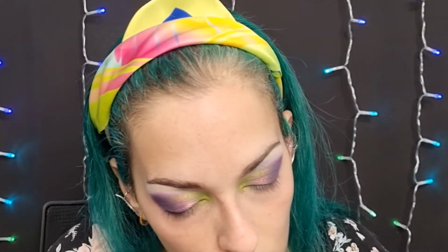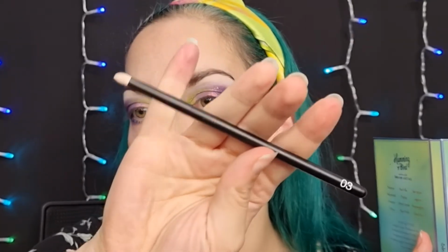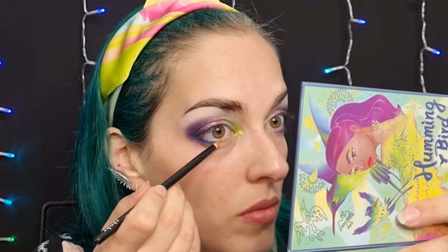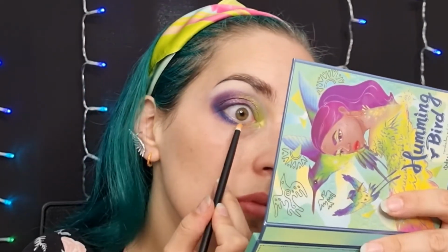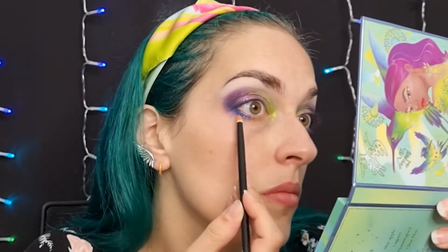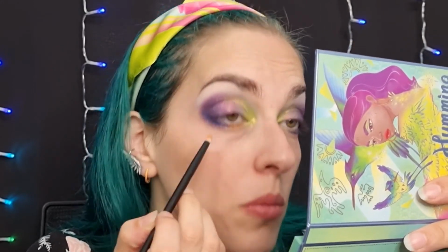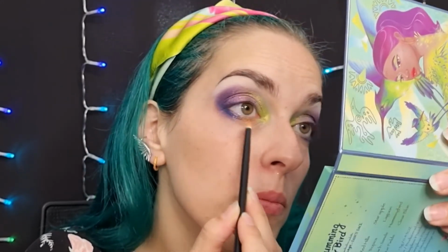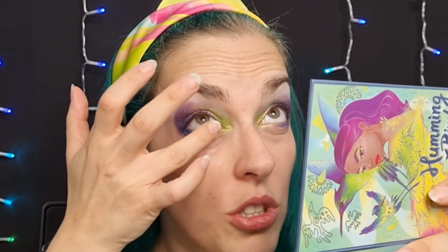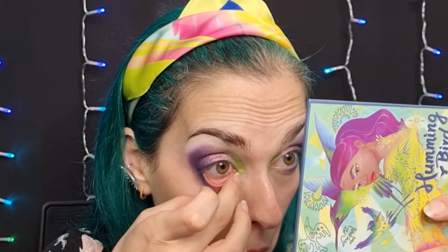Now for Swallowtail, the orange shimmer, and I'm going to use the 03, which is a pencil brush. Okay, this one doesn't seem to want to work much with the brush. Okay, let's do this with the finger. Oh shit, I think I put way too much. It's all in my eyeball. Oh my god.